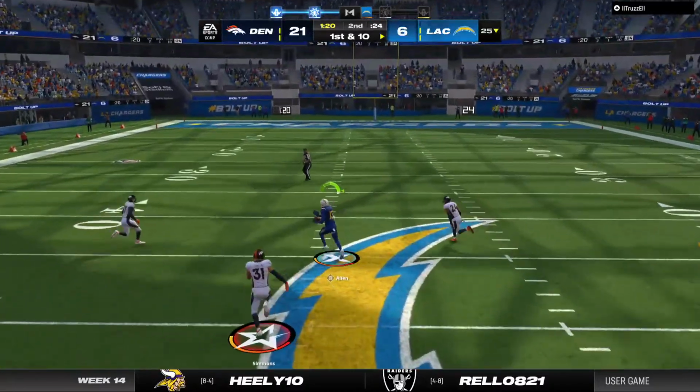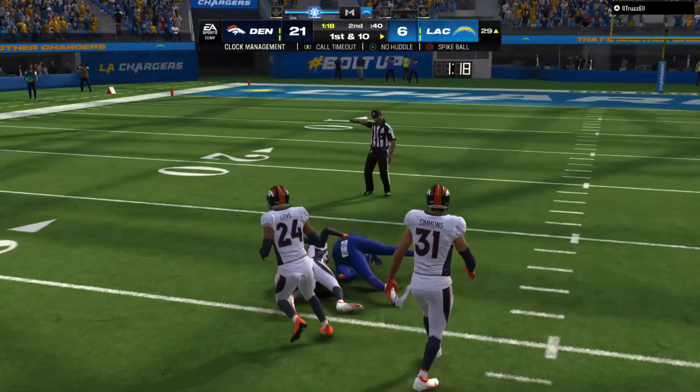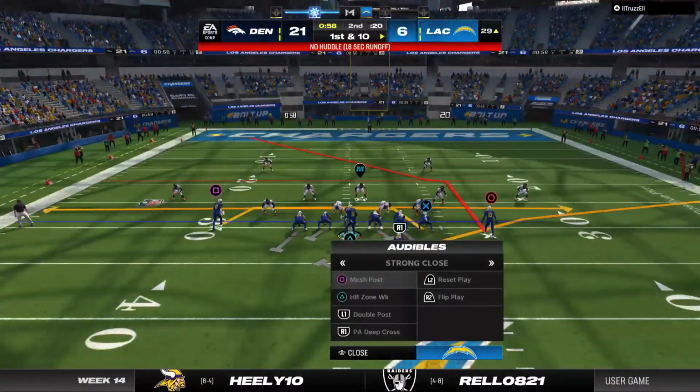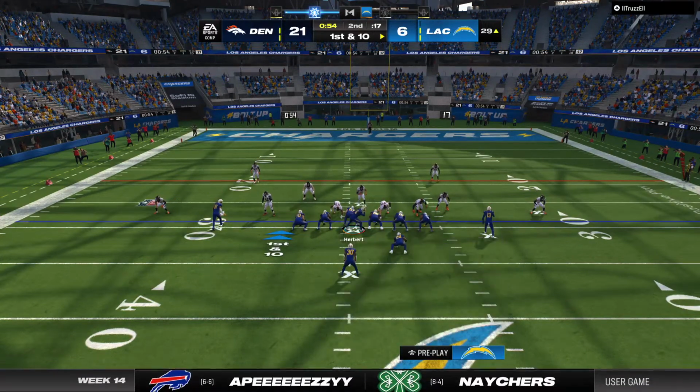Yeah, this is exactly why you... He's by himself, Keenan Allen. A big play there for L.A. 46 yards. First down now, but that clock rolling.